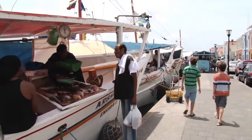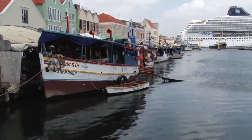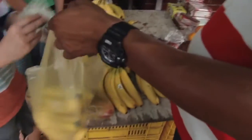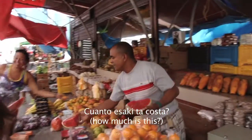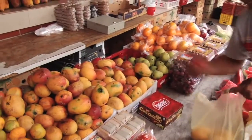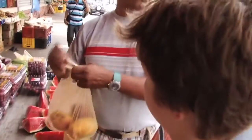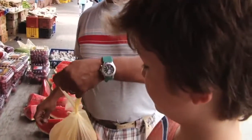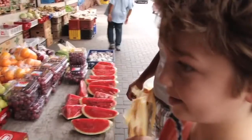Along this same stretch of waterfront, there's a floating market where vendors hawk seafood and vegetables and fruit brought in from Venezuela. Cuanto et costa. So it's a little different. And in Spanish it's cuanto cuesta. Oh, that's what we were looking at. Yeah. Cuanto costa. And they stock up on goodies? Por $3. $3? Yeah.